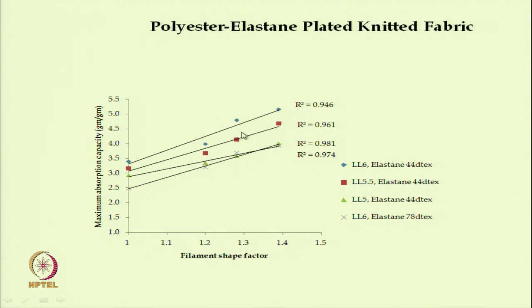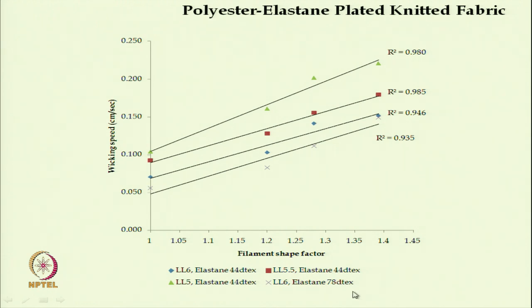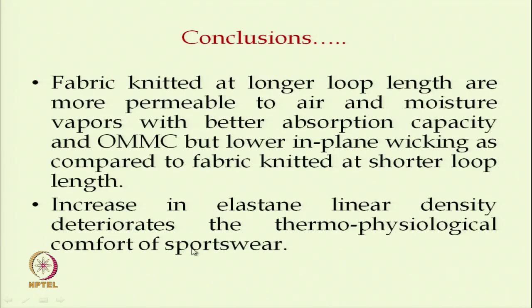So, with the increase in elastane denier, if we compare the top line and the bottom line, this is made of the coarser elastane. So, moisture absorption capacity reduces with the increase in elastane. Also, if we see here, this is the 78, so wicking speed also reduces with the increase in elastane denier. This is the 78 decitex elastane, here it is a 44 decitex elastane. So, wicking speed also reduces with the increase in denier. So, increase in elastane linear density deteriorates the thermophysiological comfort characteristics of sportswear.